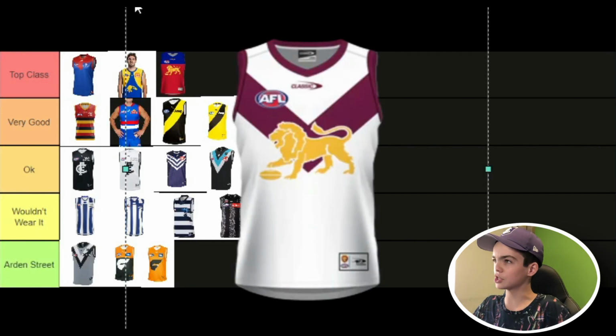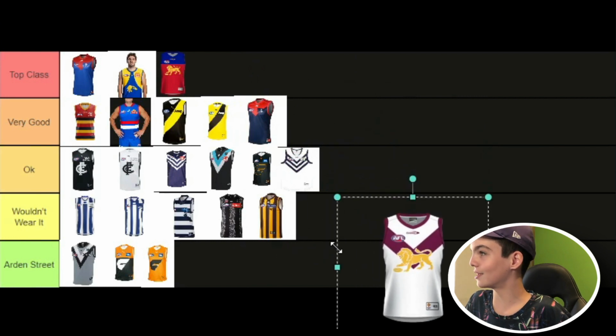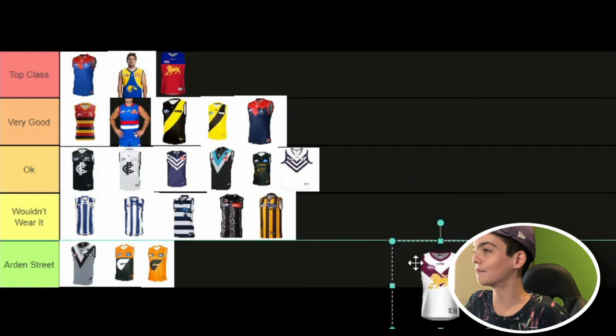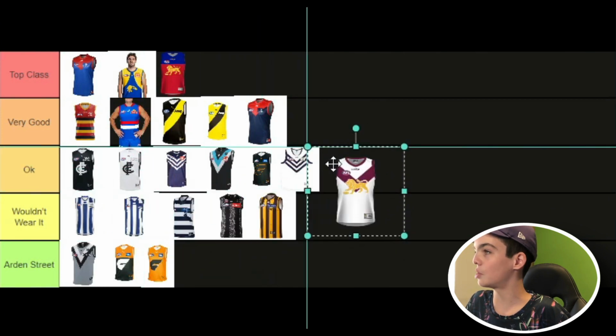Next up is the Brisbane Clash, which I don't think they've worn this year yet. I'd assume they'd wear it against a team like Gold Coast, where the Clash isn't very good. I'm not the biggest fan, but I don't think it's wouldn't wear it. I would wear it. Or would I? I don't think it's as good as some of these. Yeah, it's alright though. I'll put it in okay.